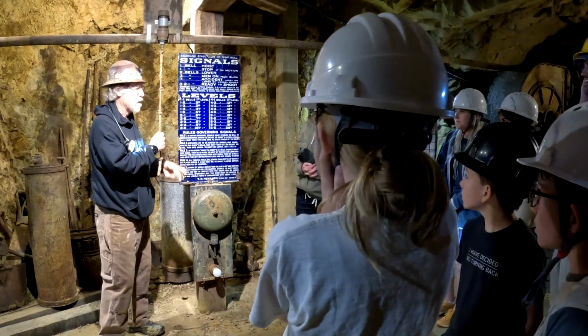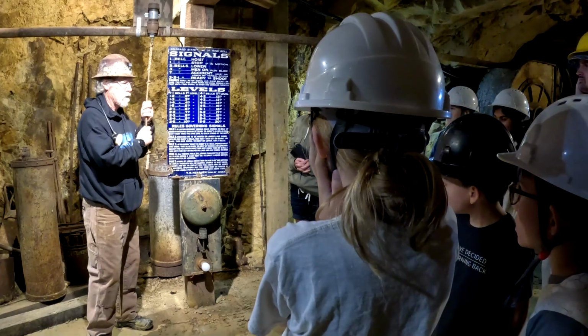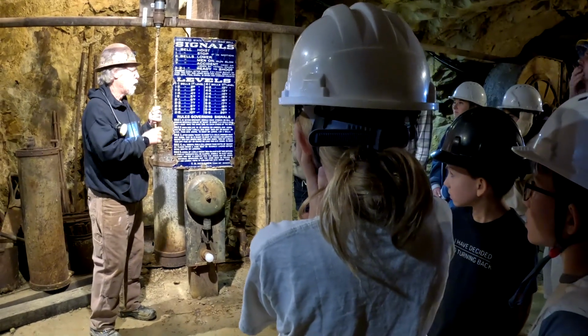And he also was talking to us about the history of the bell system and the signals and how they know at the top when to bring people up, when to bring people down, and when to pause because there's an emergency. Just a couple months after doing this tour, there was a tragic accident where one of the tour guides did lose his life, and the mine has been shut down since then. Our prayers go out to the community and his family.